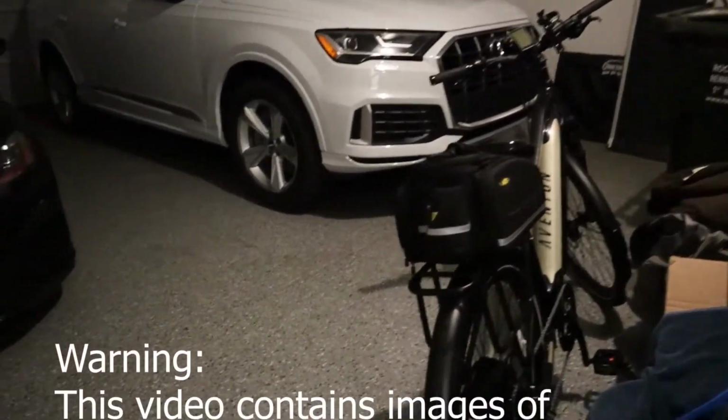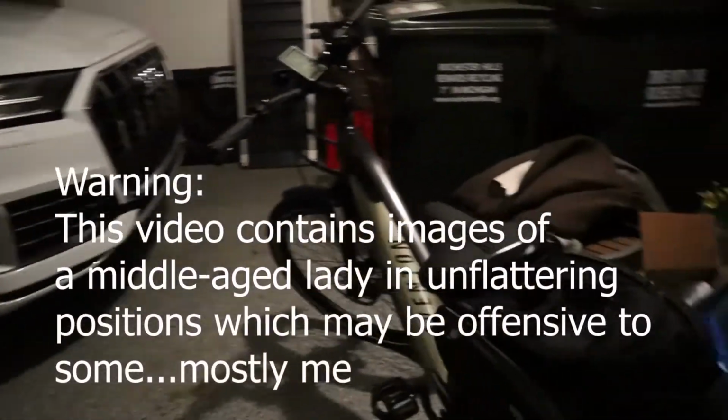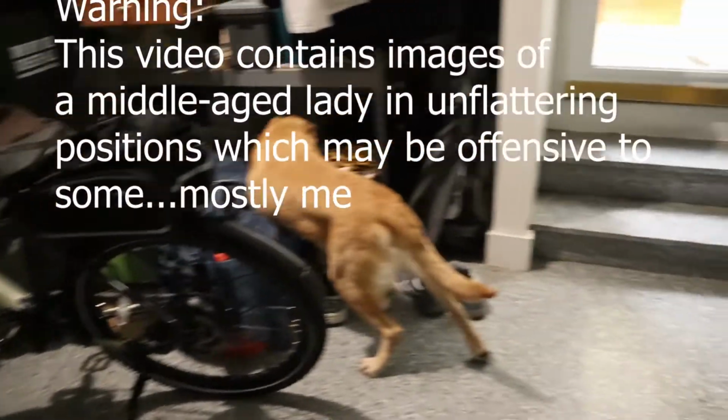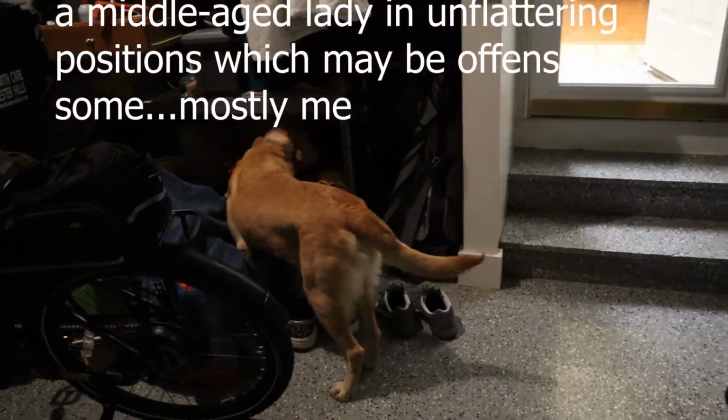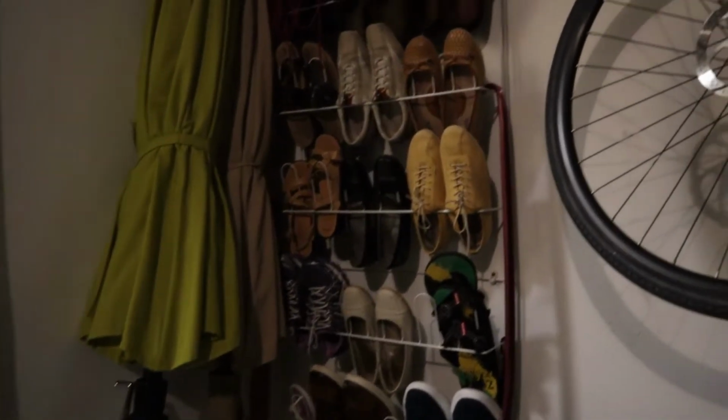Hi folks, so during COVID, I tried to declutter and it didn't go so well. We have a lot of new additions to the family. This is a bicycle and it's an electronic bike, and this is our new dog. His name is Cal. Today we're going to try and switch over the seasons.